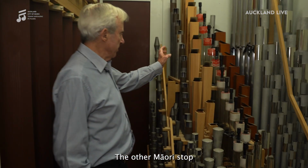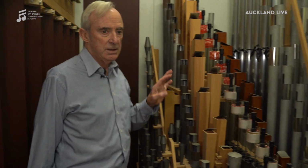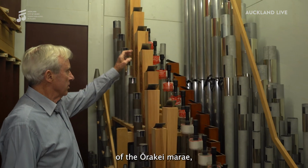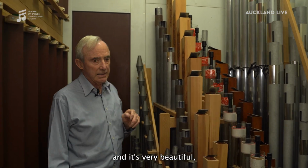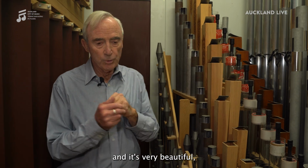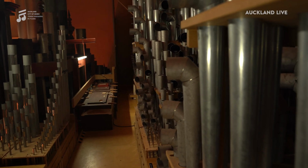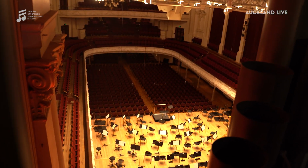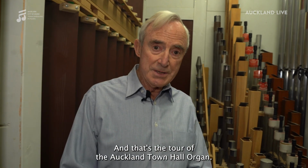The other Maori stop is the pukaea here, which is a kind of a trumpet, and this was carved by the carvers of the Ōreke marae, Ngāti Whātua, and it's very beautiful. Let's see if we can hear some of this. And that's the tour of the Auckland Town Hall Organ.